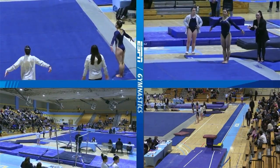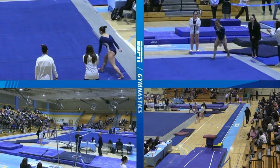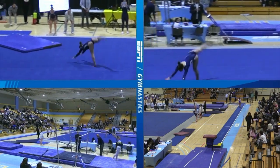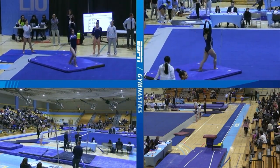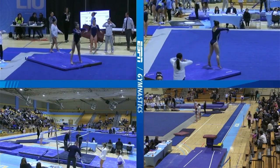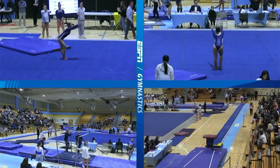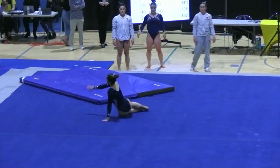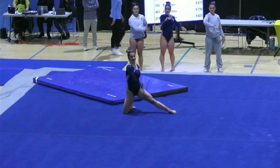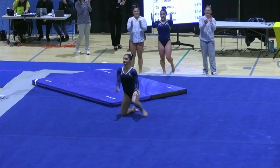Getting ready for that last pass. The Bulldogs have been very clean and strong on floor. Another great routine.